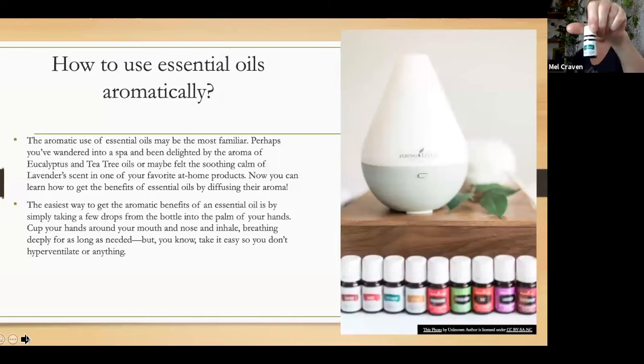So this is peppermint. When you first try oils, just take the lid off and give it a bit of a smell from a distance. Don't snort it. And then if that feels okay, then you could add a drop to your hand and just rub it around, and then cup your hands and take a breath in. So I'm just smelling peppermint, which is absolutely amazing. And that's the first way to get acquainted with oils.